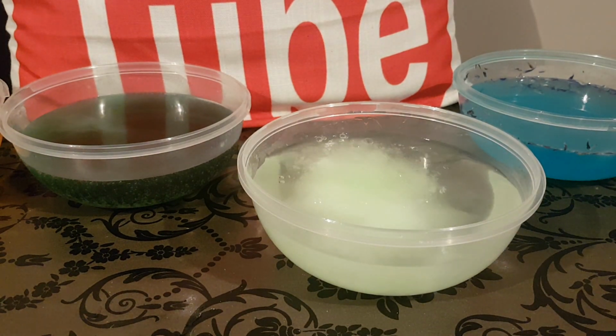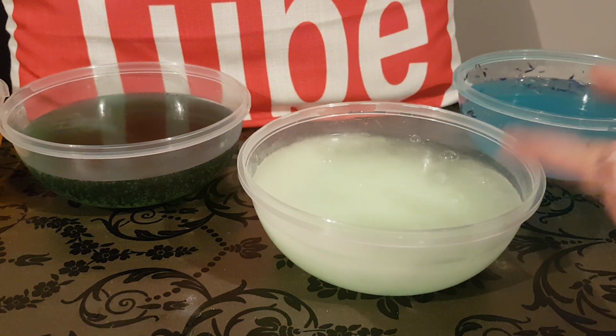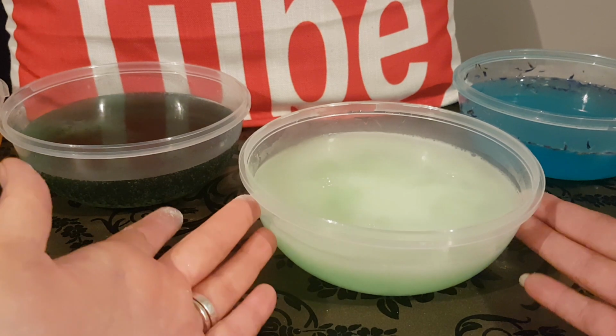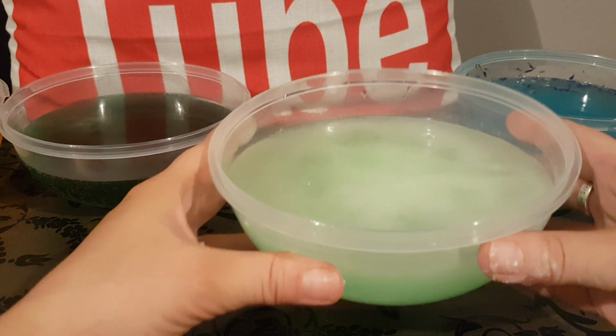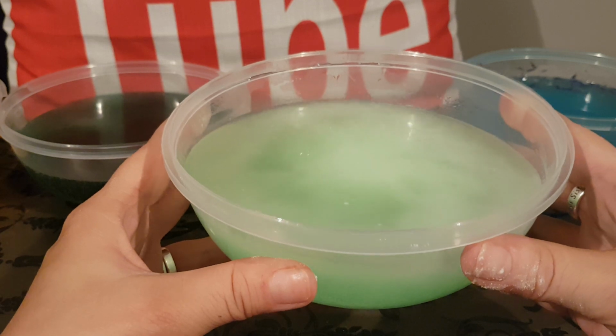Okay. And this is a bit of a slow burner. We're getting a little bit of fizz. Not as good as the, oh, here we go. This is what we're looking for. We're looking for the bubbles, the fizz, the popping of the scent into the air. This is definitely what we're looking for. This is actually better than I thought it was going to be.